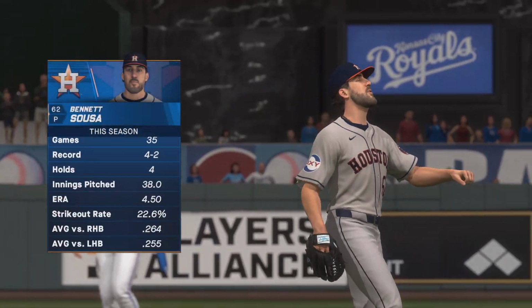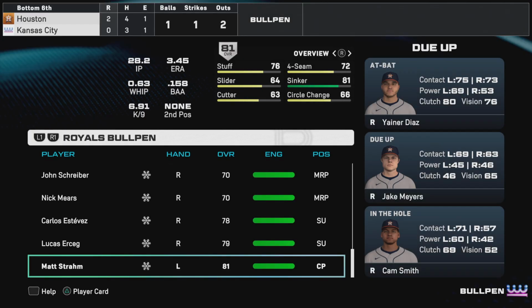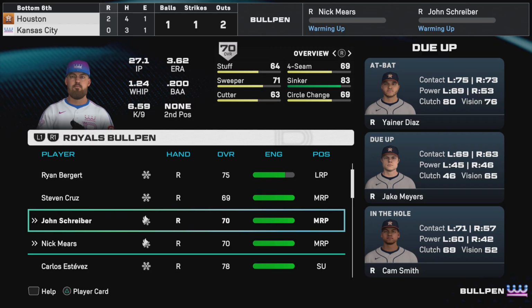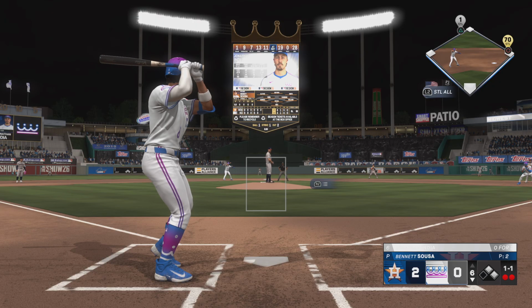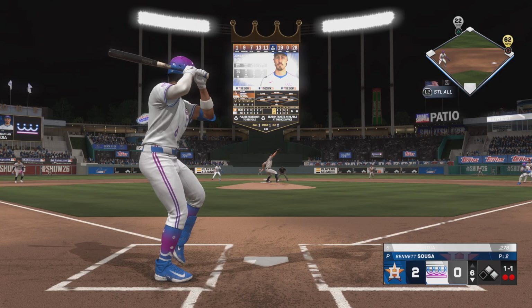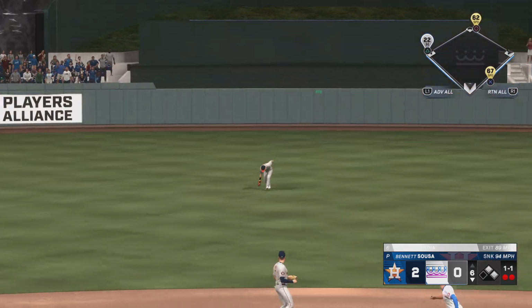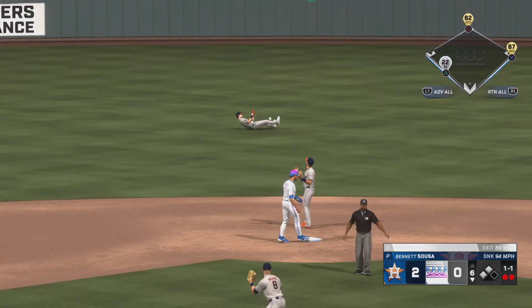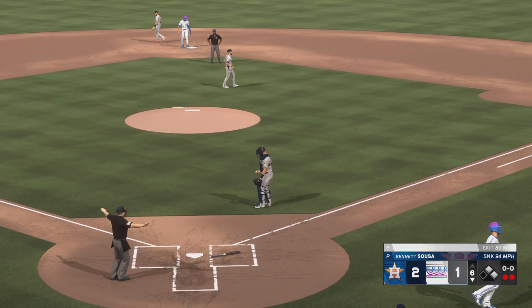So a new pitcher out of the bullpen for the Astros, Bennett Sousa. Well, he's been hit pretty hard at times this season, as you see with the big ERA. So this is an important outing for him to get on the right track. 2 outs. The base runners at first and second. Now at the plate, Jonathan India. And that's a base hit. Here comes the runner. The throw home. Safe at the plate. And now they trail by 1.